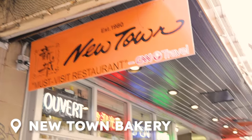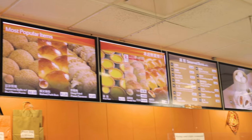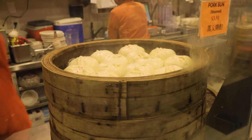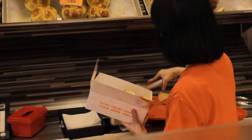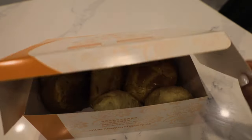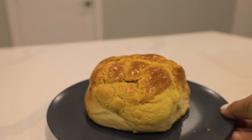So actually last night we headed to Newtown Bakery and Restaurant in Chinatown right after dinner in order to grab some pastries. It's one of those traditional Asian style bakeries that serve up a lot of classic pastries like pineapple buns or egg tarts. So we ordered up some pineapple buns, their famous apple tart, as well as a meat bun too.